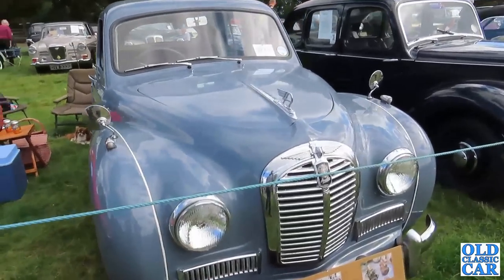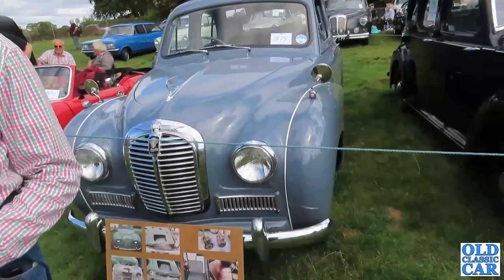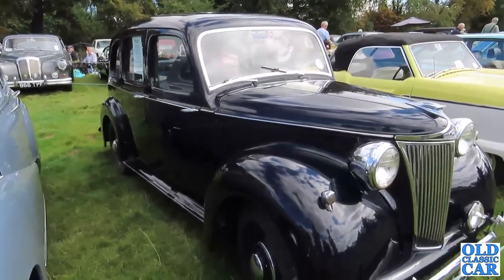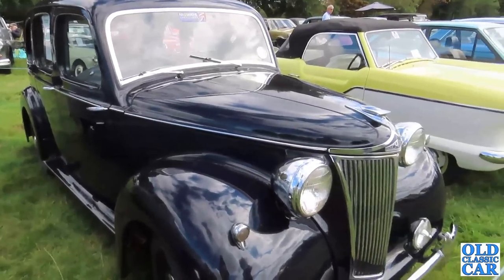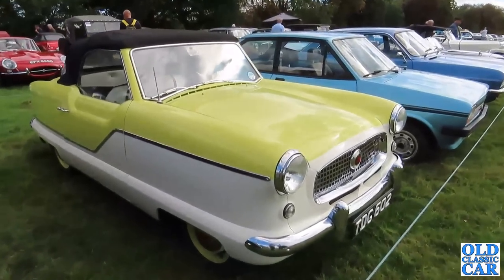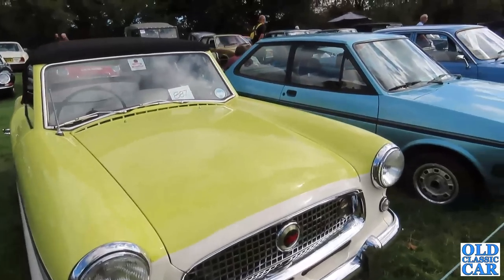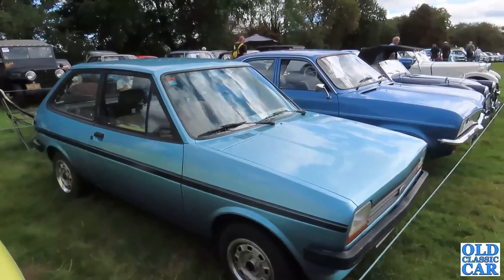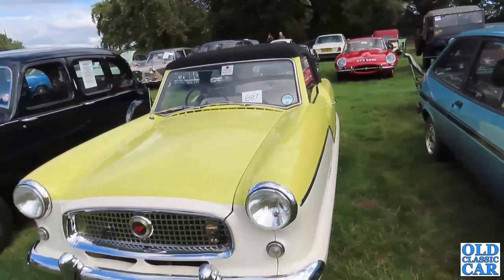Austin Somerset, this was a replacement for the Austin A40 Devon, 1200cc, 4-cylinder overhead valve engine. Yes, indeed. And then Lanchester LD10, this was a Briggs-bodied car. Briggs were taken over by Ford. Yep, pre-selected gearbox. An Austin Metropolitan, or Nash Metropolitan, as the earlier cars were called. I thought it was the American ones, the Nash. Yeah, the American ones were Nash, because Austin made them initially just for Nash, for export. And then Austin sold their own.